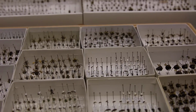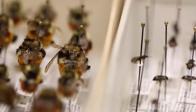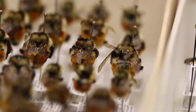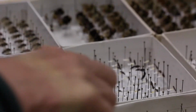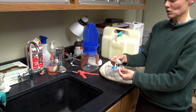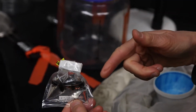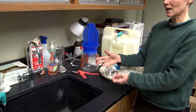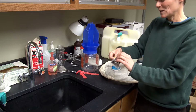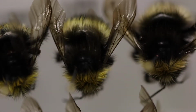So there's a huge amount of information included in these collections, and it sort of drives home the point how important these collections are, and that we preserve these specimens so that researchers can use them in the future. So there's a whole process we do with bees in particular, because bees tend to be pretty hairy, especially bumblebees. And if you just took them out of the alcohol and dried them, the hair would mat down, and not only would it be unattractive, it also is really hard then to see what you need to see on the bee in order to identify it.